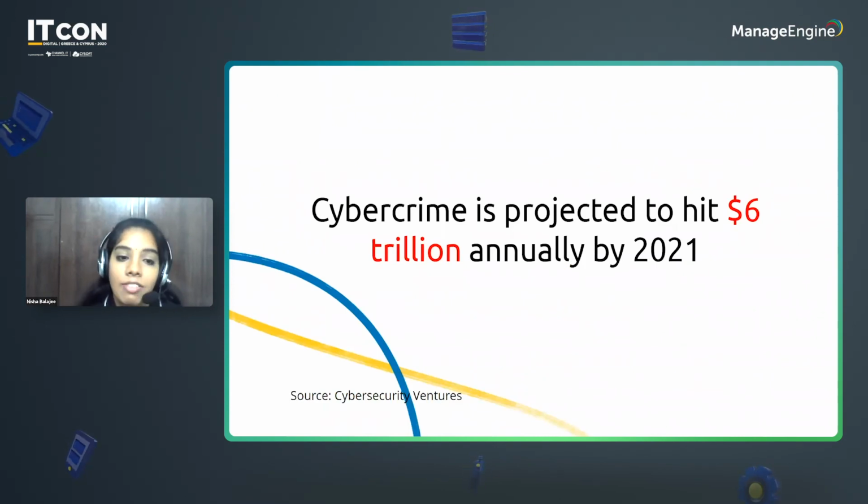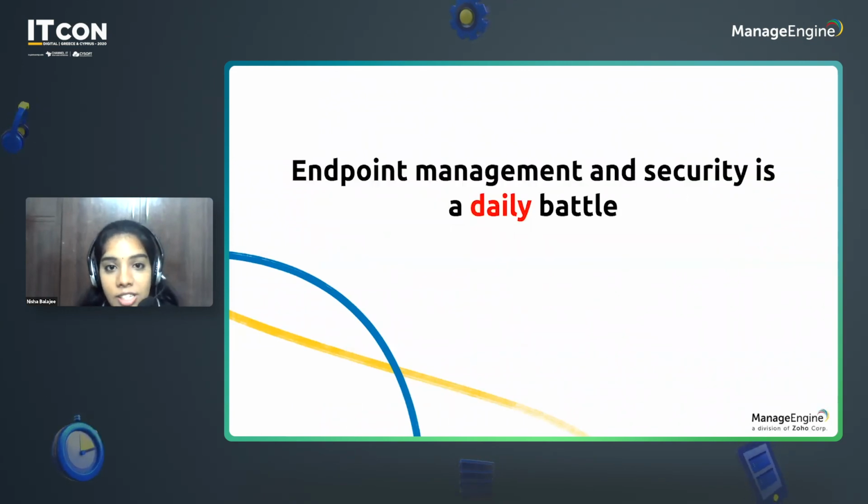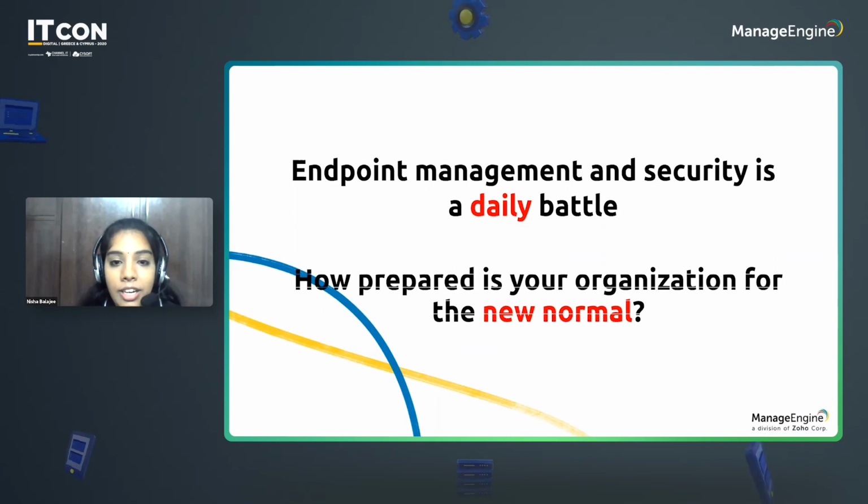Let me conclude by giving this one particular stat. Cybercrime is projected to hit about 6 trillion annually by the end of 2021. All IT administrators are looking out for solutions to secure and manage their devices, because it is very clear that endpoint management and security is an everyday battle. But the real question is, how prepared are you and your organization to adapt to this new normal?